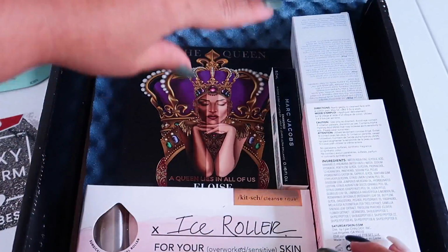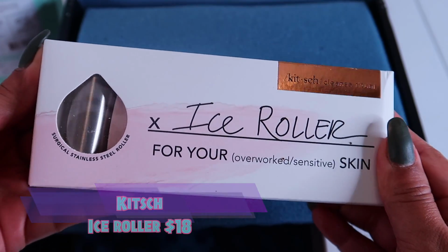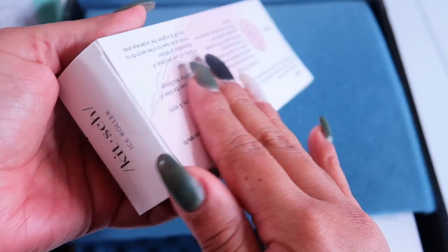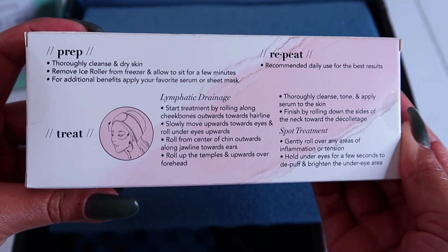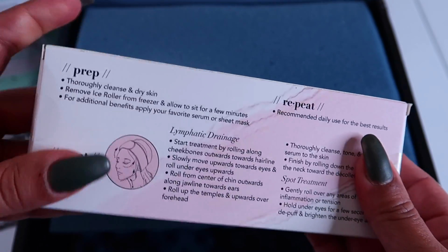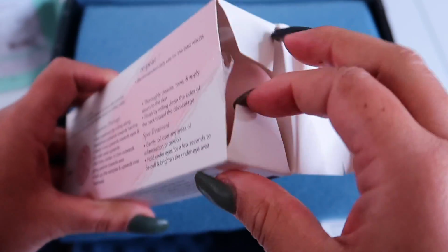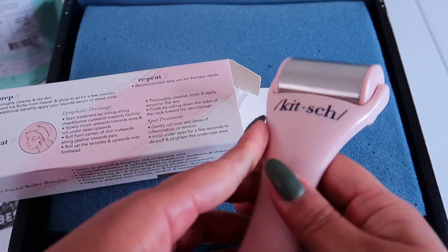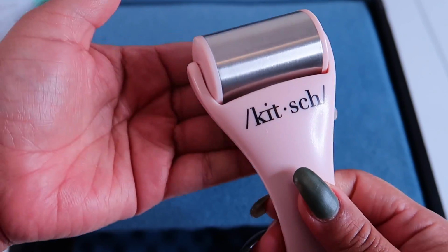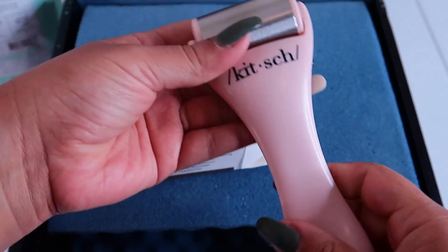Next up, we have the Kitsch Ice Roller. This ice roller is great for an at-home facial, and it's made with high quality surgical stainless steel that can calm inflammation, increase blood circulation, and alleviate sore muscles, tension, and headaches. And it's recommended for daily use. So from my understanding, you put this in the freezer and you let it cool down, and you can use it on your face, on your body, like if your legs are sore from working out, or your arms, you can go ahead and use this to alleviate some of the soreness.